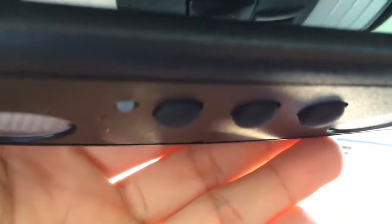Located under the rearview mirror, you have the three-button universal garage door opener, Alcantara headliner, sun visor mirror with a card holder.